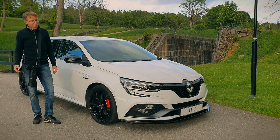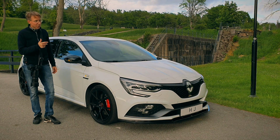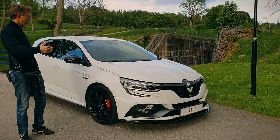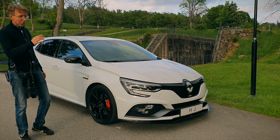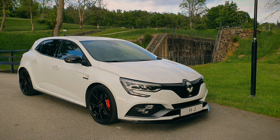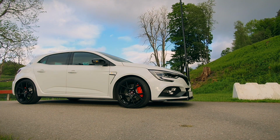So the first picture I would take is like this, a three-quarter view from the front, or whatever you call it. So you see the front a bit like this, and you see the side.